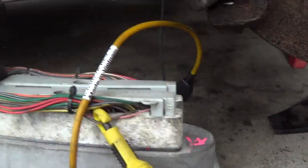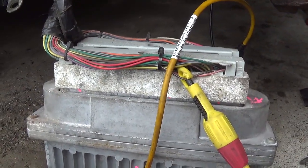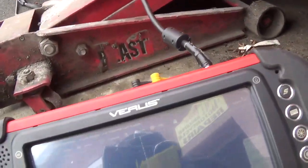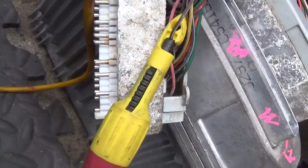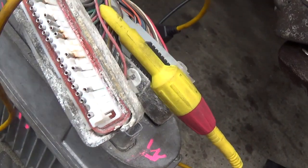So why is this new computer thinking that we don't have a camshaft position sensor signal? It could be because of these really crusty connectors, I guess. So we have to take this connector off and check pin fitment. But there's nothing wrong with the wiring coming from the sensor to here or the sensor itself. So I buzzed the connector off, and that lady right there just might be your problem. These pins look nasty. Nasty, nasty, nasty.